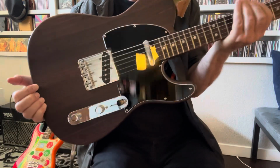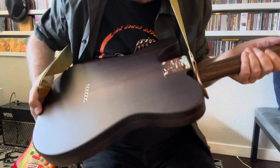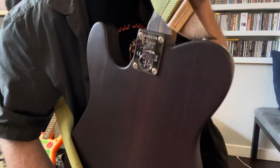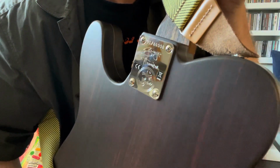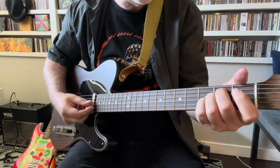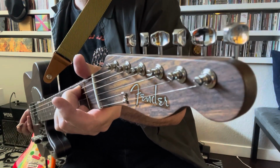So beautiful. Now, the original one that George got was like a ton. It weighed so much. This is chambered, which means it's sort of semi-hollow in the back. Again, it has the George Harrison signature there, the nameplate with the Krishna. And it's such a beautiful guitar. Look at this.